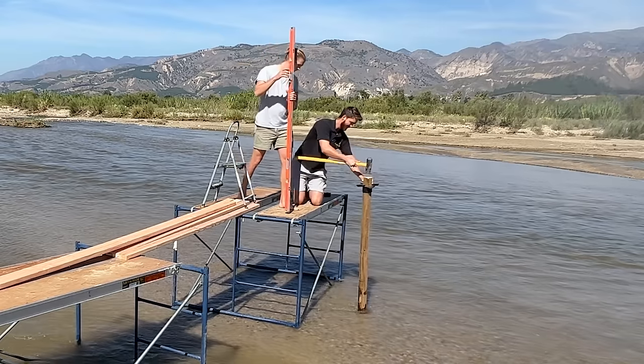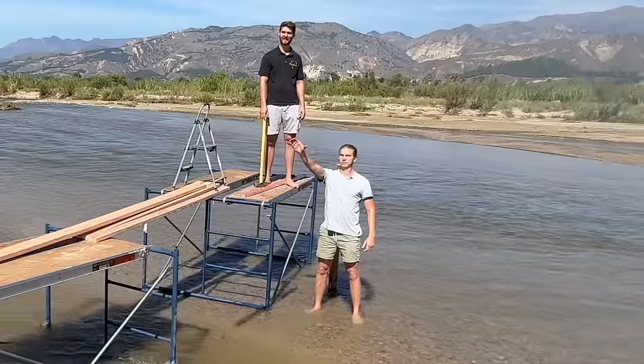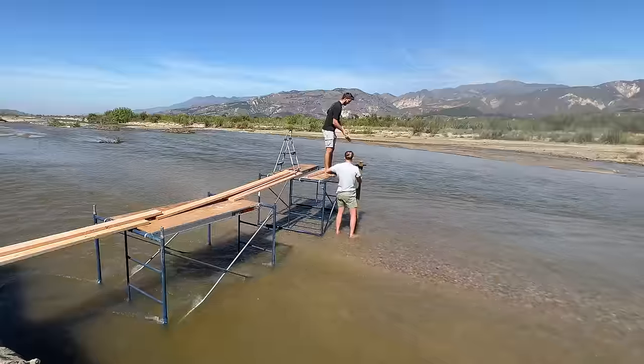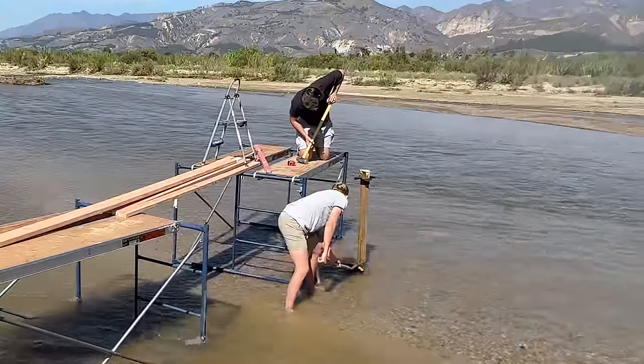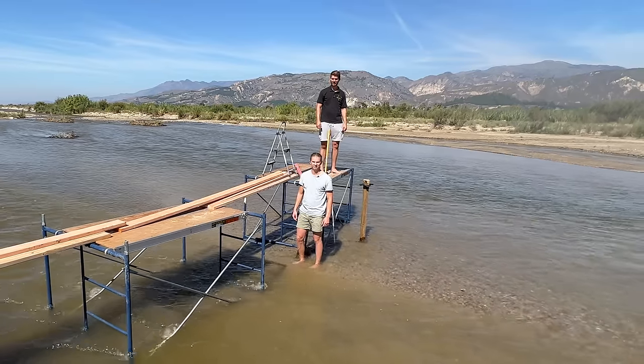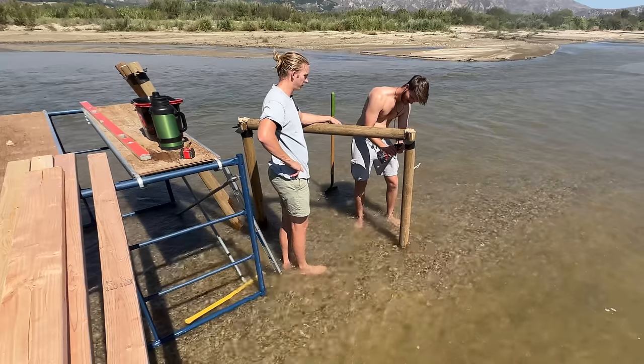Just tap it in. Wait. Stop. Tapping. Chris, stop. Stop it. Sorry. I gotta make sure it's level. All right, just like that. I think it's in. So now we have to do that 26 more times, Jeff. Great. Let's get to work. Yeah, it's solid.